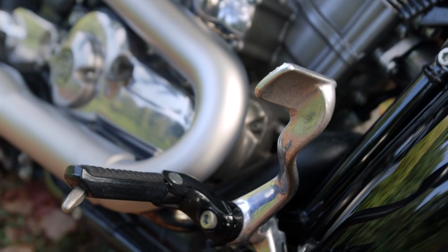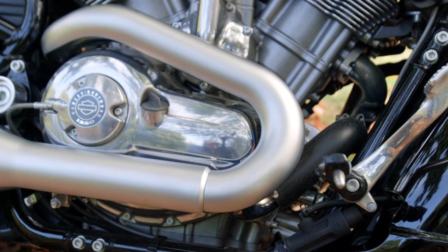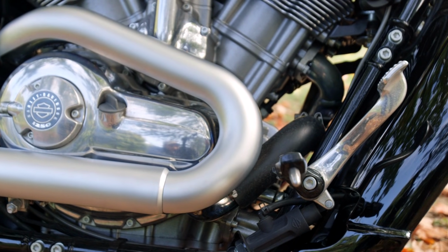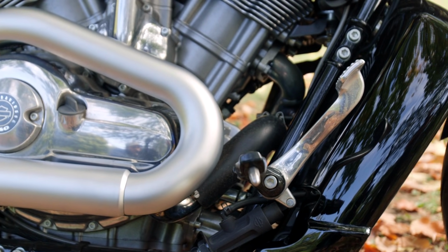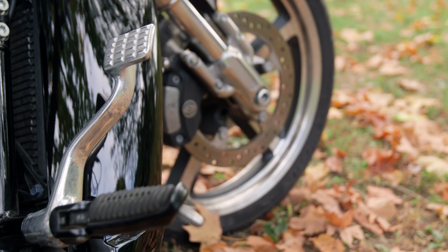Firstly, they're so short. My boots were scraping the ground long before the pegs ever would. The pegs are also in the wrong spot. They're way too far forward. These things need to be slid back in order to make this bike usable and allow you to use your hips to control the motorcycle.